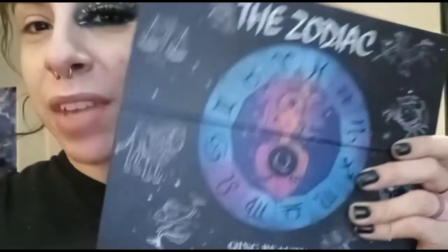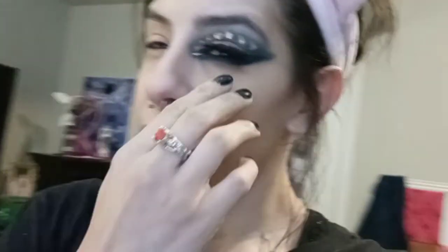Let me know what you guys think, though. I really like this palette, and I want to do lots of other looks. I want to do an eye look for every sign, and maybe even do one or two different eye looks because there's 8 different colors in each one. I could do a really glammed out look, and I could do a really simple one- or two-shades kind of look. I could do all kinds of stuff. So let me know if you want to see a Zodiac series, and I'll do that.